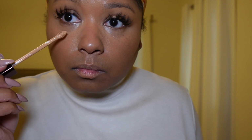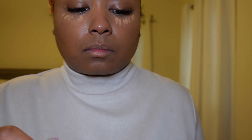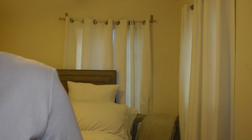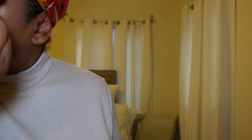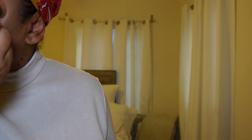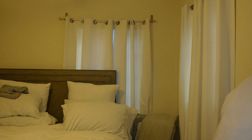Another thing that I got from Hourglass is they have a finishing spray, and that actually keeps your makeup on a little bit longer. I really like it. Now, let me tell y'all, that was expensive. I want to say it was like $50 for that. It does actually work, so don't get me wrong. However, that's a little pricey, honey. You can go to NYX, you can go to all the Target brands, get you some finishing spray. I guarantee it's gonna work the same. Don't worry about it.